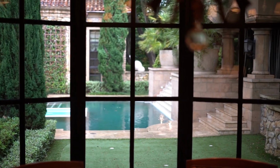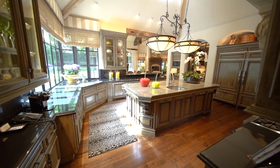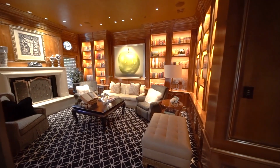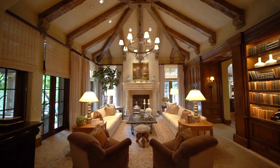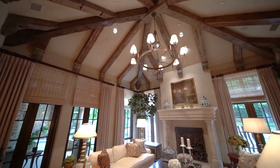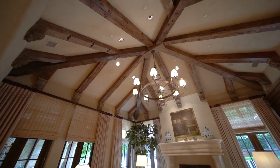materials inside and out, from the Kansas limestone exterior to the imported French limestone and reclaimed oak floors on the inside. Every room and space was designed to create a different focal point and experience. The beams that you'll see throughout the house are at least 100 years old, some a little older, and they really give it the character and the warmness that people really like to see.